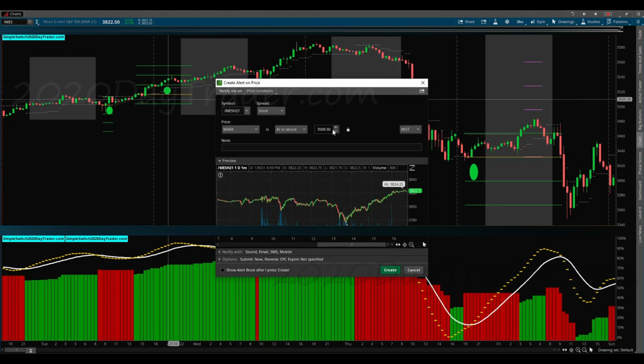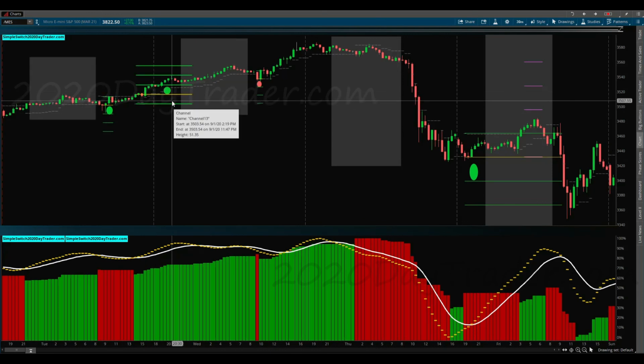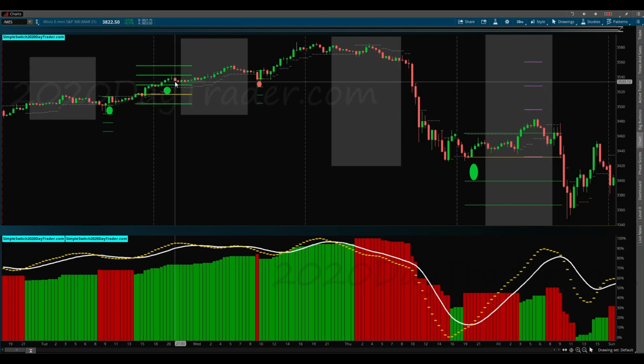And you can set parameters here. So I don't have to be here paying attention the whole time. Like once this moves 50% of the way, I get a text message and an email letting me know that it's moved 50% of the way. I should come manage my trade, or it's starting to go against you. Do you want to come and check it out? You're in your target area. Do you want to come and check it out?